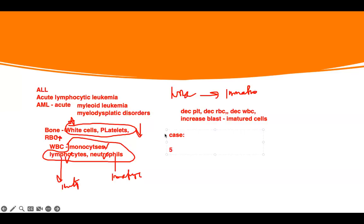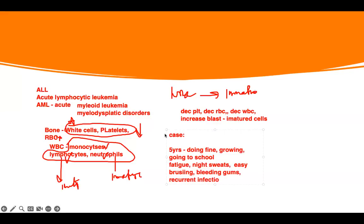A young kid, maybe 5 years old, is doing fine, is growing well, going to school without any problem. All of a sudden: fatigue, night sweats, easy bruising, bleeding all the time from the gums. Those are signs. Recurrent infection. Then they start having bone pain or joint pain. I've given you all the buzzwords you should hear. When you see a case, this is what you should be seeing.